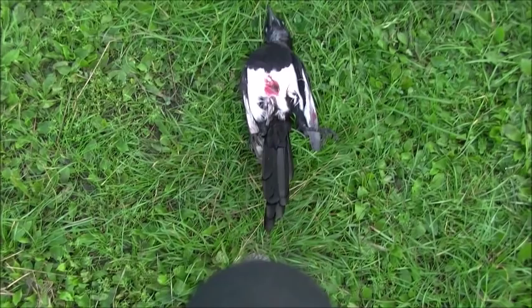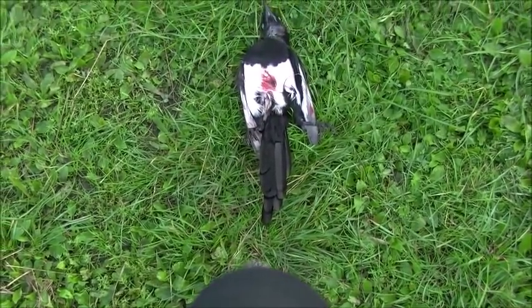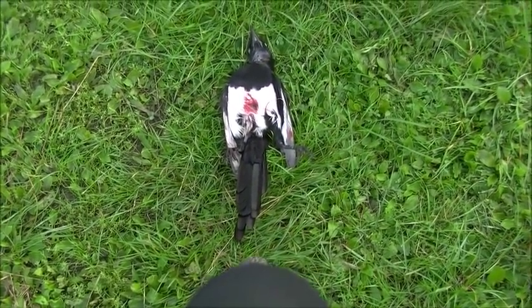There's a magpie right at the back, just on top now. Just there. What a cracker. Down she comes. Let's go get him. Beautiful shot. There's our little magpie. Well, look at that, about a quarter inch low. Never mind, let's get him bagged up.